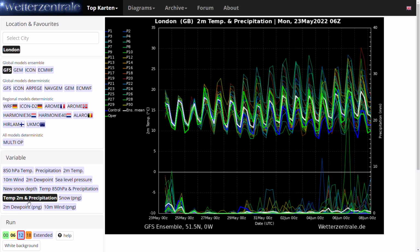So in sunshine, that's 15, 16 degrees, could be 18 degrees. But with thicker cloud and drizzle, could even be lower than that. Could be 12, 13 degrees. Could be quite a chilly week next week, depending on your exact location.